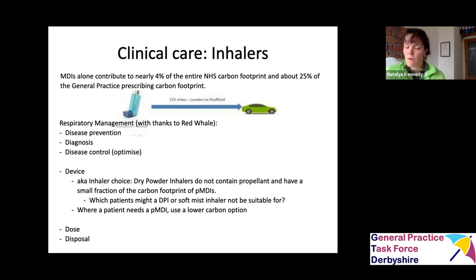When you're looking at the device, which is the fourth D, dry powder inhalers don't contain the propellant, which is the gas part that is the bad part in terms of the greenhouse gas that has the impact and creates the carbon emissions. So they're much, much better. You can also get soft mist inhalers, which, to be honest, I don't have any personal experience of, but I'm sure the respiratory nurses could tell you a bit more.